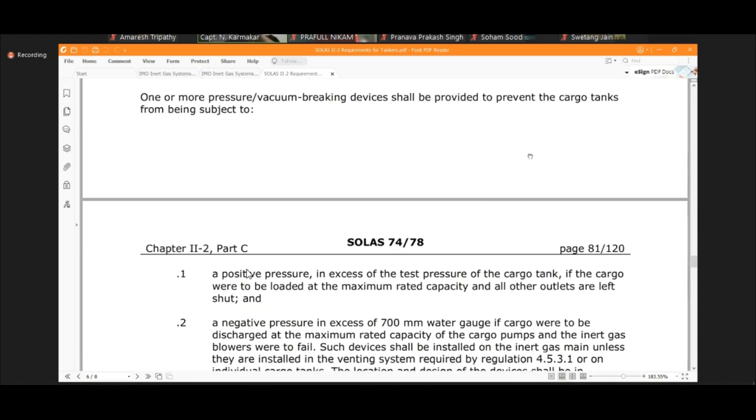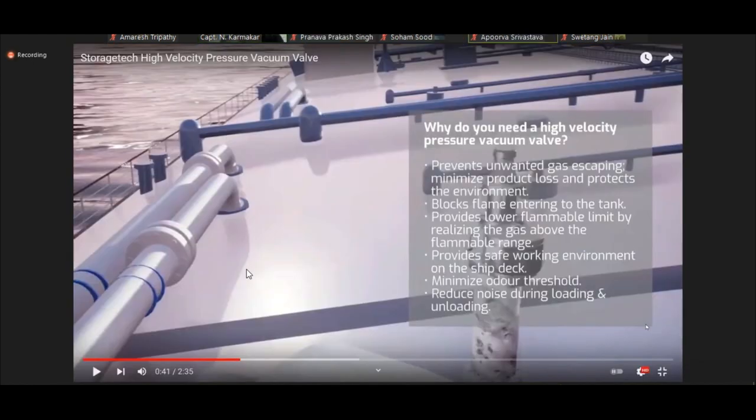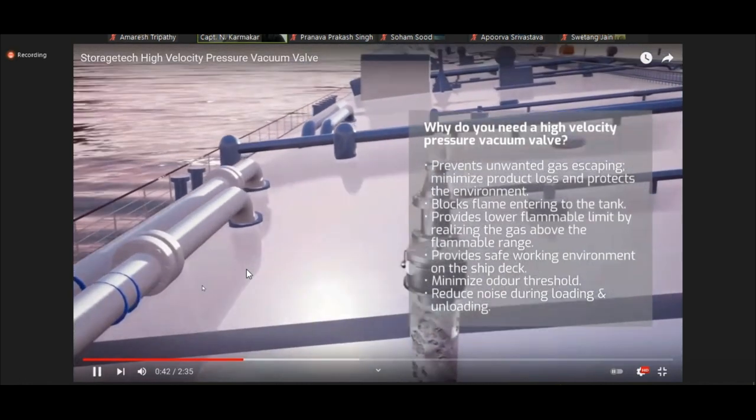Right, we are going to come into PV devices also, but before that, let us finish off this video. The topic, we are just continuing SOLAS requirements. So that is what we have just completed. Okay. So why do we need a high velocity vent? It is to make sure that the gas rises up beyond a particular tank, and it should not be toxic to the people, and flammable gases should not enter other spaces.